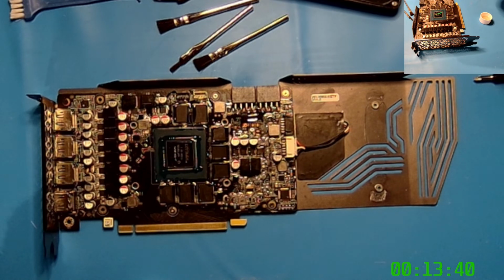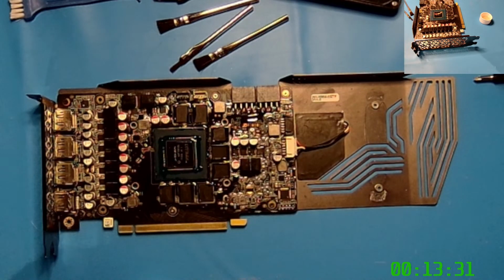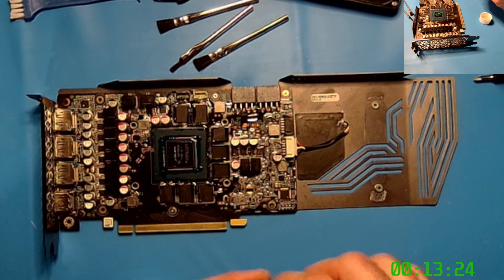Even if I had to buy one of my friend's Zotac 3070 Ti Amp Holo editions. I'm sure they would sell it to me, so. Gonna make sure the corners are clear.